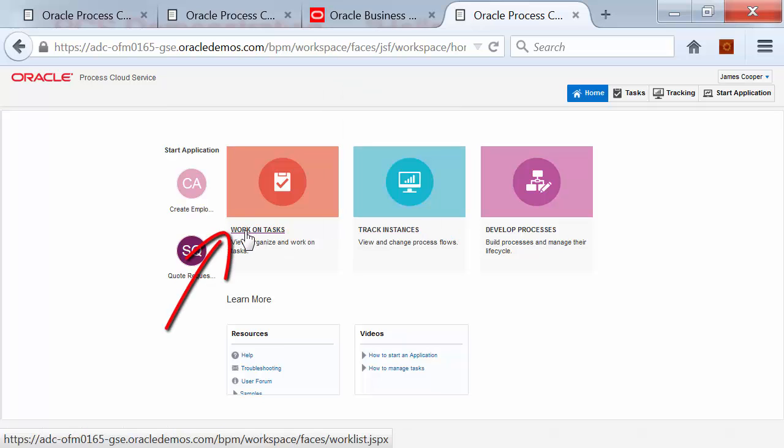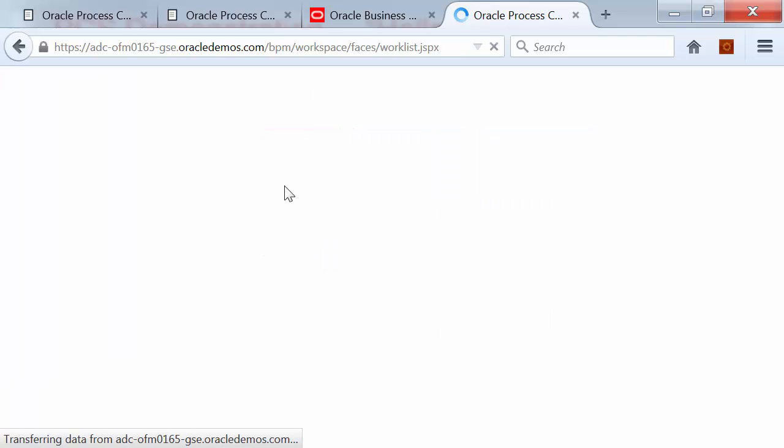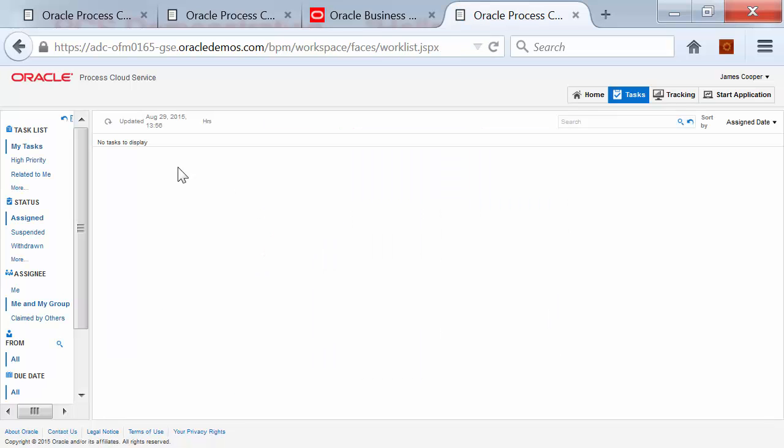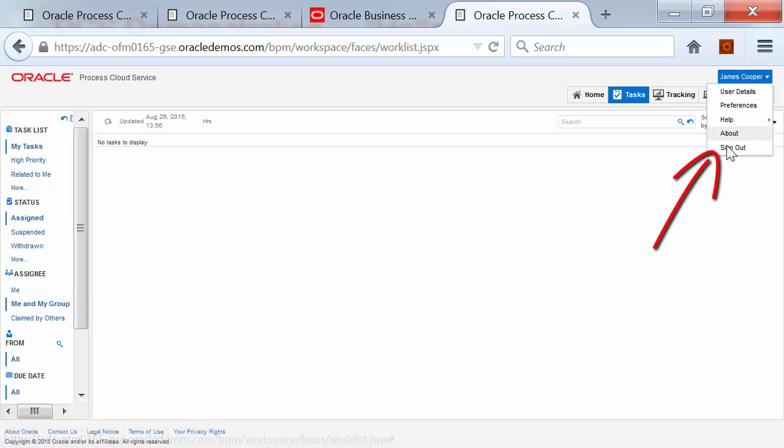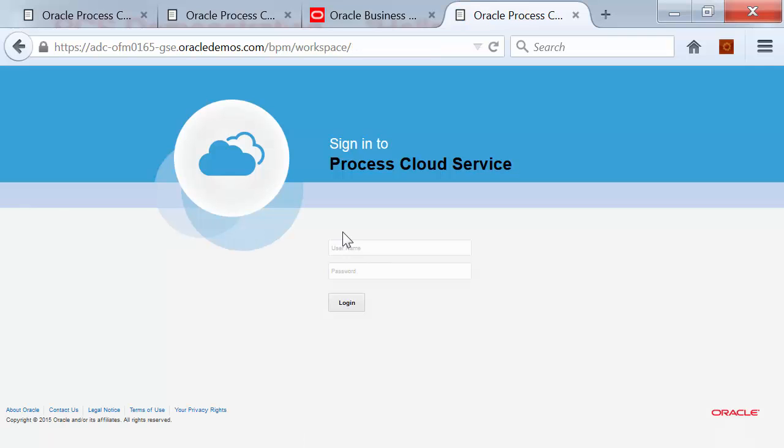And to see that, I could click on Work on Tasks. And notice I don't see anything in my task list. And recall that when it reached the second activity, it was actually being sent to Jay Stein, who was Jay Cooper's manager. I was logged in as Jay Cooper. So I'm going to log out and log in this time as Jay Stein.